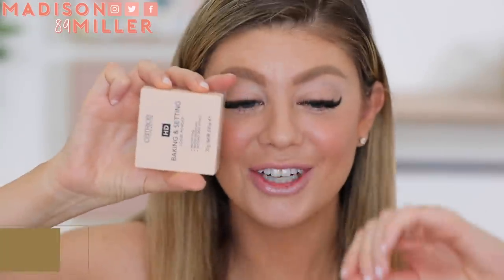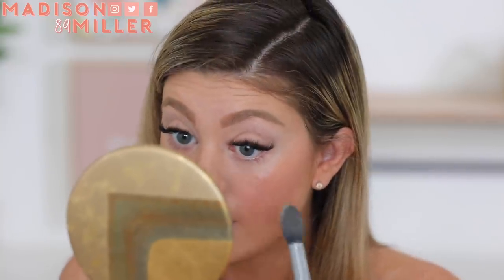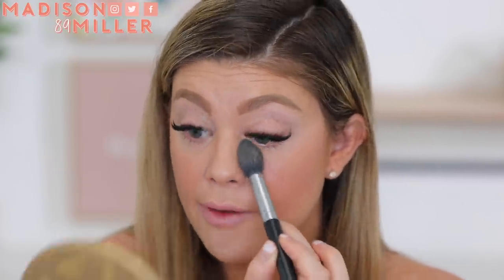We're gonna use the Catrice one. I forgot that we got this one in the PR package. So let me just pop that open. So this is what it looks like on the inside. I'm gonna take that same brush and we're gonna pop it on. Oh yeah, this is much better. This one smoothed everything out.